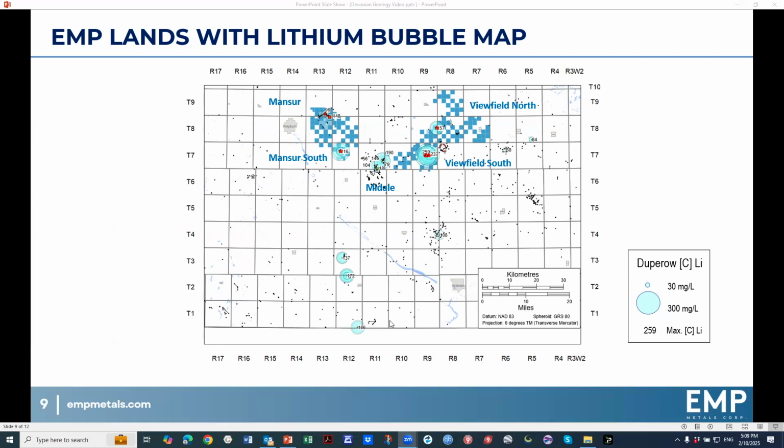What we see here is the 3 wells to the south are owned by Arizona Lithium, and they had good results, over 100 milligrams per liter and occasionally over 150. But the best results are to the north over EMP lands, where EMP has tested 3 wells well over 200 milligrams per liter. You can see a lot of these bubbles are quite big in size, indicating quite a big resource that is extensive over quite a large area. Keep in mind, the north-south distance here is over 30 kilometers, and the east-west distance is over 70 kilometers. So you're looking at well over 2,000 square kilometers of area. It's a big resource.